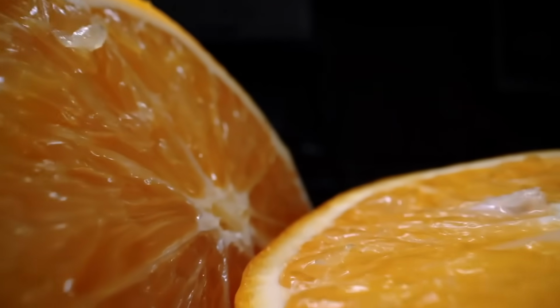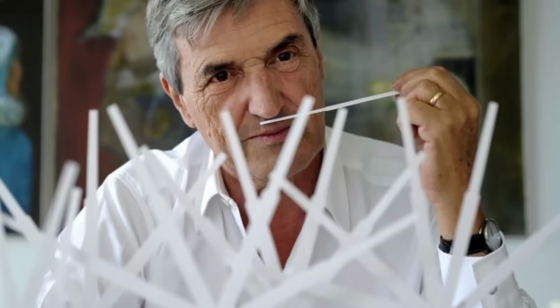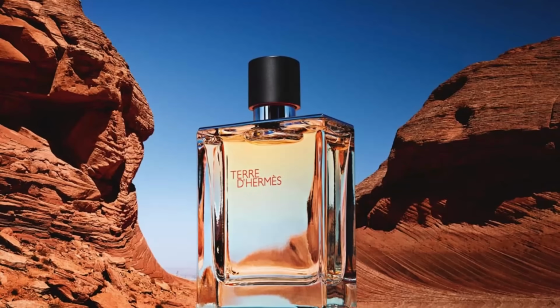I love this fragrance. It's a masterpiece by Jean-Claude Ellena. This is made in 2006 or 2009 and it's still timeless. I think this will be a timeless classic for many, many years. Check out the Terre d'Hermès line if you haven't already. I recommend you do start off with the EDT.